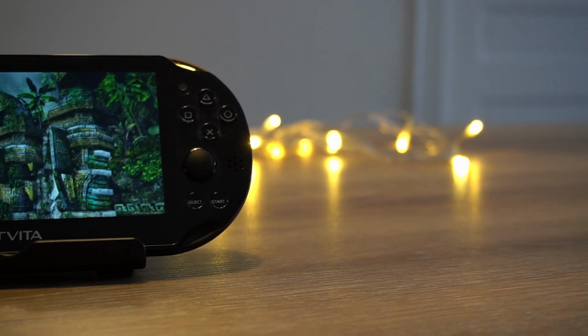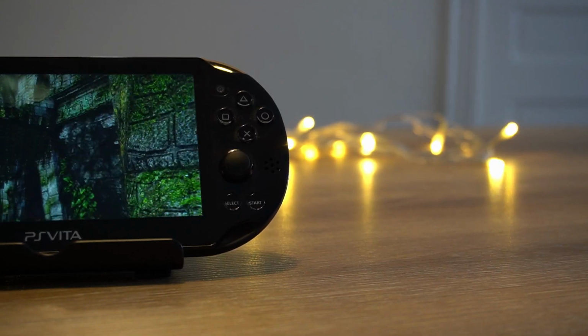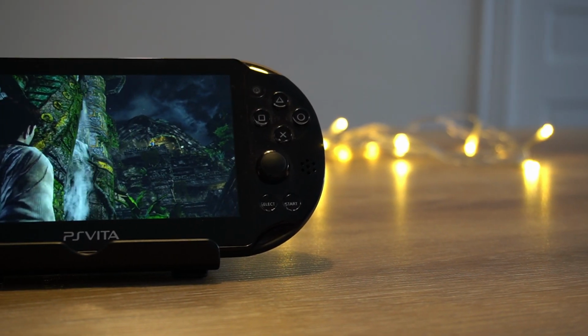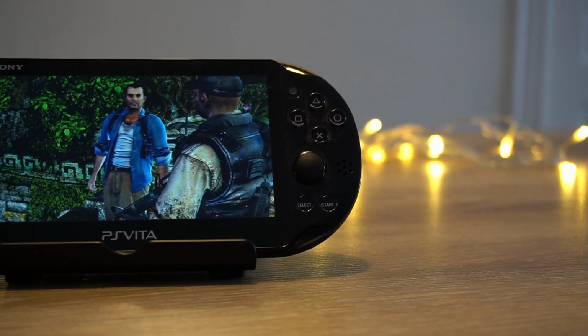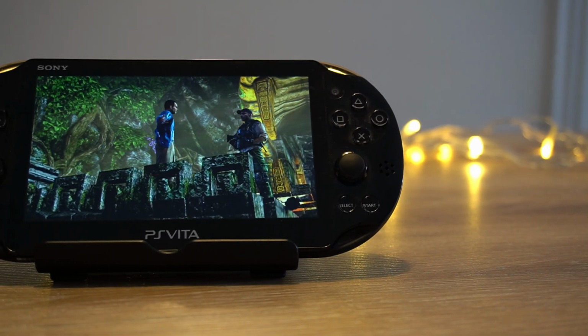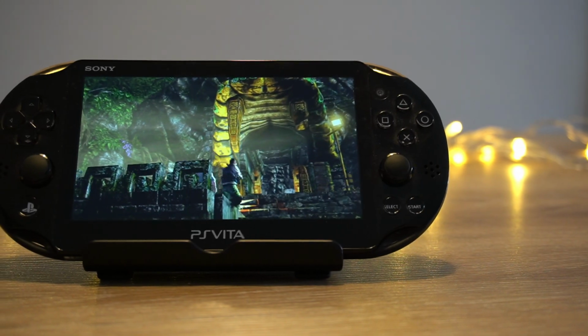The PlayStation Vita, almost 10 years old, released way back in December 2011 in Japan and later in February 2012 in North America and Europe. The launch model had an OLED display, featured gyro and touchscreen controls on the front and back. One of the launch games was Uncharted Golden Abyss and showed off all the features the Vita had.